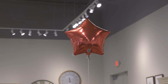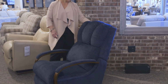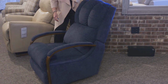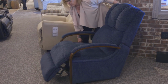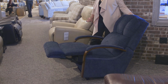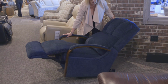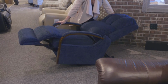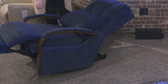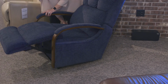I talked about wall huggers earlier. This is a wall hugger, and what I mean by wall hugger is you can virtually put this right up against the wall within a couple of inches because it will need a little bit of space. But if you recline this chair all the way, most recliners need a little bit of space. Like this one needed about 8 to 10 inches. This one doesn't need a whole lot because it will roll forward to eliminate the space needed for reclining. And then once again, roll forward and then bring the footrest down.